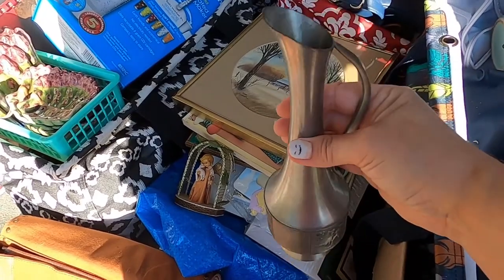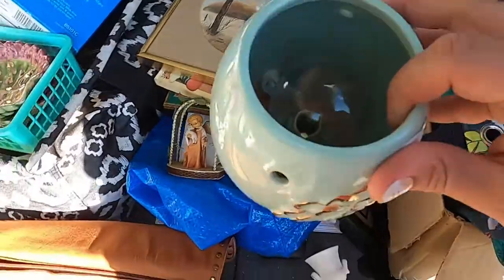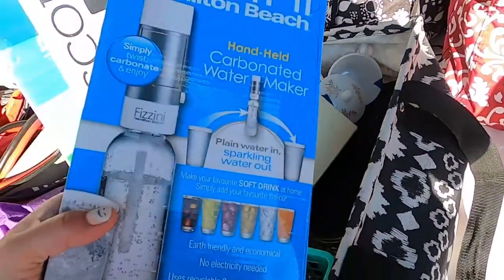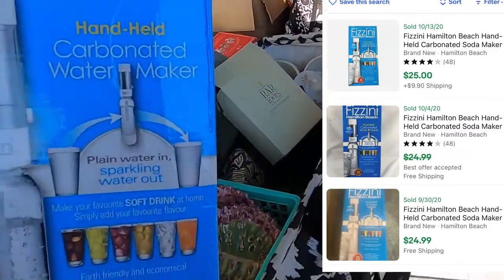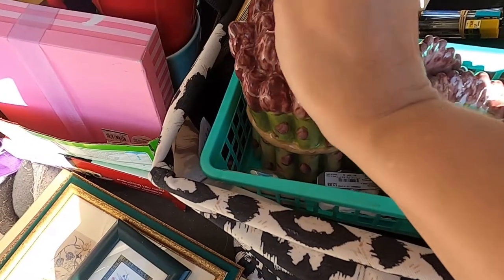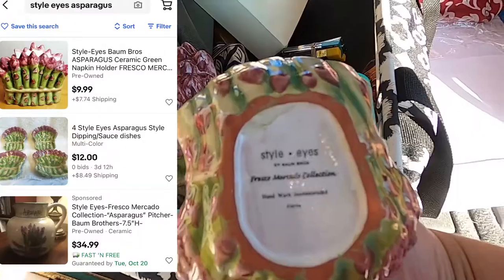It's a tall, slender pitcher. And this is just a little lamp for me. So I found this Fizzini Hamilton Beach. It looked like everything was in there when I opened it. I think it is for oil and bread dipping plates.